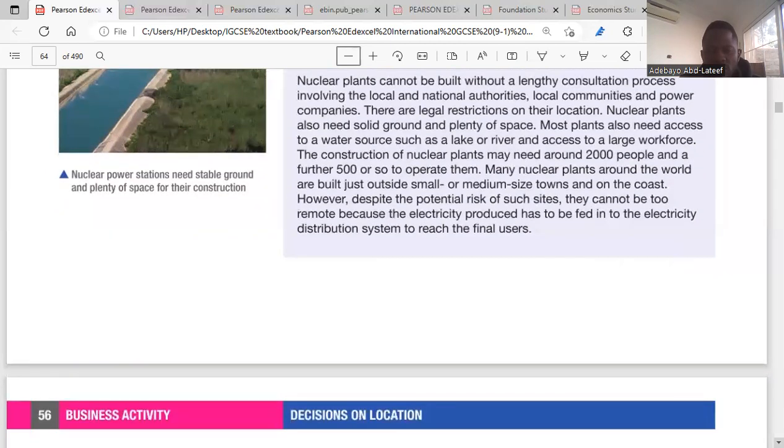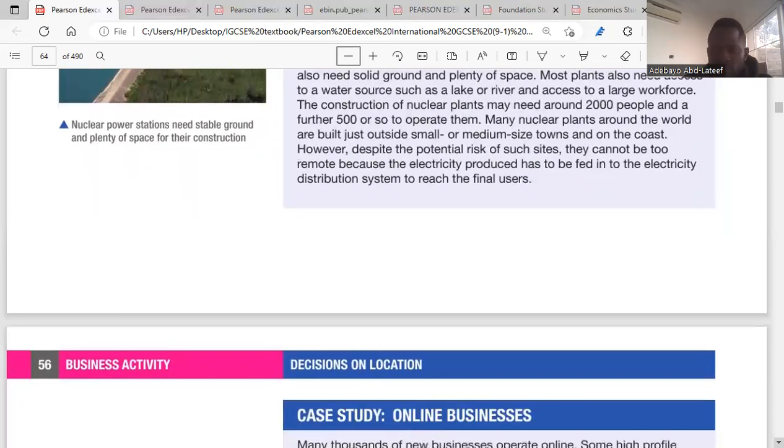Nuclear plants also need solid ground and plenty of space. Most plants also need access to a water source, such as a lake or a river, and access to a large workforce. The construction of nuclear plants may need around 20,000 people, and 2,000 people and a further 500 or so to operate them. Many nuclear plants around the world are built just outside small or medium-sized towns and on the coast.